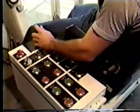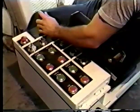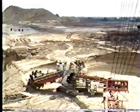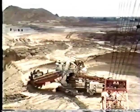He controls everything that makes this machine so special, moving overburden from the bench, across the pit, on top of the dragline spoil. Let's follow the path of the material from the one side to the other.